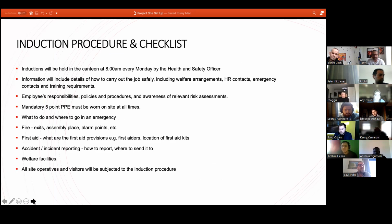So we have an induction procedure and checklist. On arrival, inductions will be held in the canteen at 8 o'clock every Monday by Health and Safety Officer, Kenny. This will include information on how you're carrying out your job safely, including welfare arrangements, human resource contacts, emergency contacts, and what training is required.